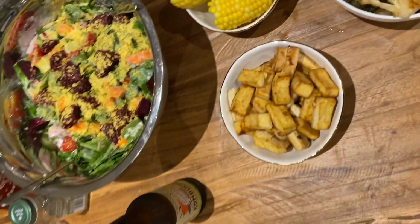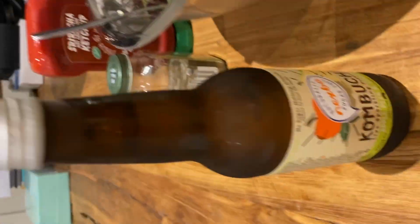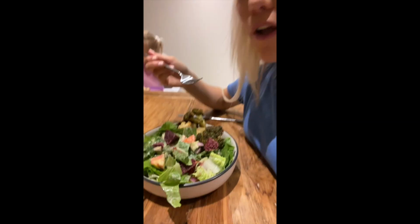And there is our meal. Yummy, delicious, balanced, plant-based meal. And some kombucha, of course. And here I am, enjoying it with my family. I love dinner time, it's the best.